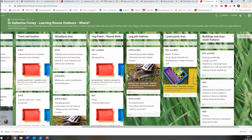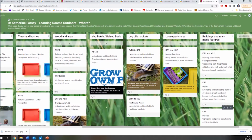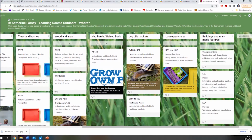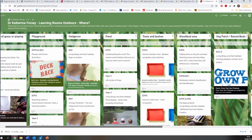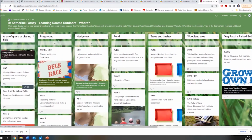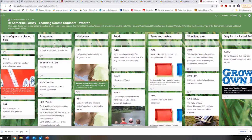This Padlet has been co-created with teachers who've taken part in online CPD workshops over the last couple of months. So there's been lots of outdoor learning opportunities that have been identified. I've ordered them so they start off with early years and go all the way through to Key Stage 3 and Key Stage 4 at the bottom. So you can scroll down through them and find the activities that are most suited to the year groups that you're working with. So you can see there's all sorts of a selection in there.